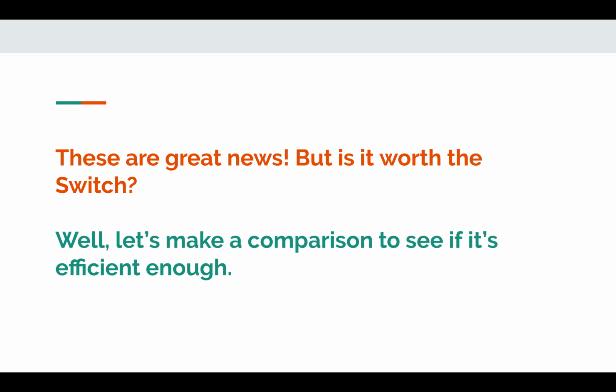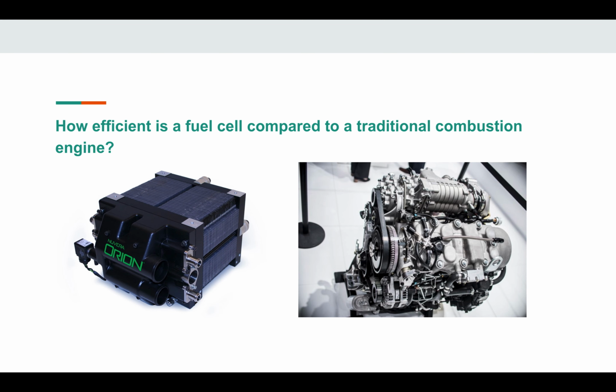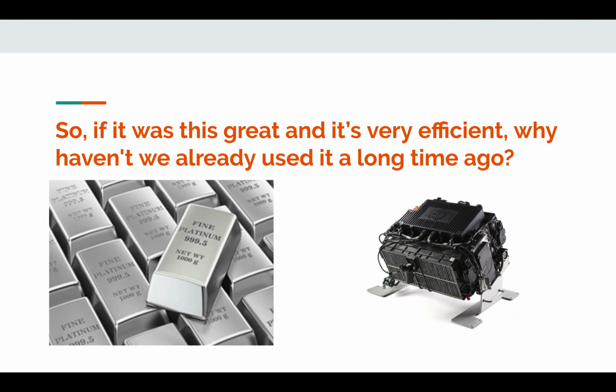Well, let's make the comparison to see if it's efficient enough. How efficient is a fuel cell compared to a traditional combustion engine? The efficiency of a fuel cell is typically about 40 to 60%, which is higher than a typical internal combustion engine, which is typically between 25 to 35%.